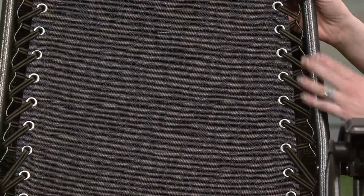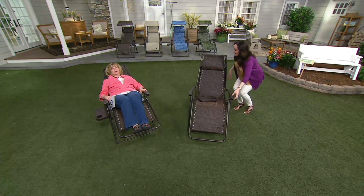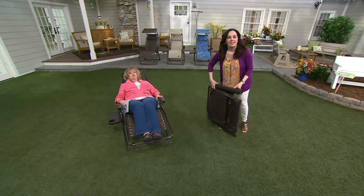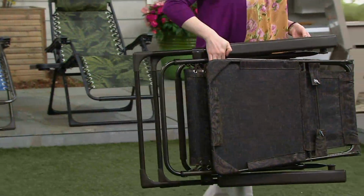You might want to leave the other ones where they are in your yard and just have a set of these just for taking with you to places. Exactly. Which is great. And again, they're easier to carry around, not quite as heavy as the other chairs. Exactly. Fold up next to nothing, no assembly required. And I'm in the fully reclined position right here.